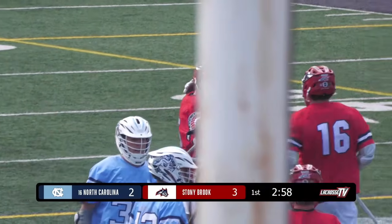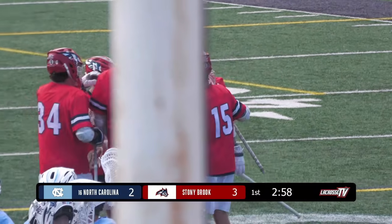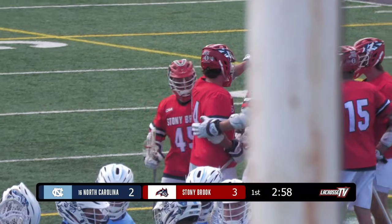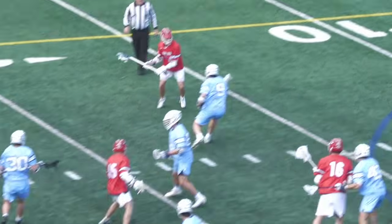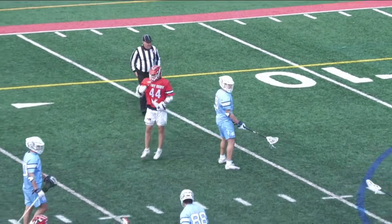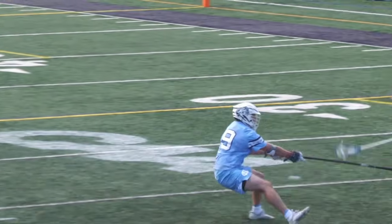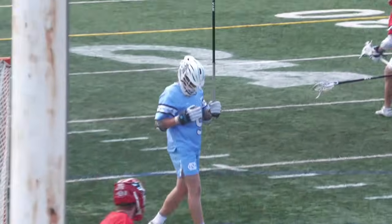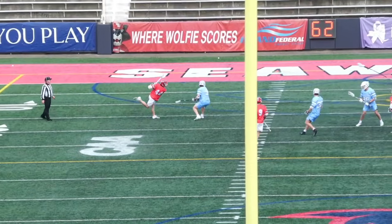Stony Brook get on top again, 3-2, and they will do just that, taking advantage off the turnover, and they regain the lead. Bonacci, the goal. Yeah, it's Bonacci, just off of a simple drift. Stony Brook sweeps to the middle. Will Button, number 9, left hand, gives it off to Bonacci, and he finishes it.